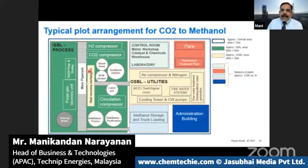Now, in this case, we don't have a reformer section, due to which the plant overall area reduces by more than half. So the overall ISBL area is only about 60 meters by 60 meters, whereas a traditional syngas route is going to be at least 2 or even 3 times bigger than this. So those are the advantages that come with CO2 to methanol production.